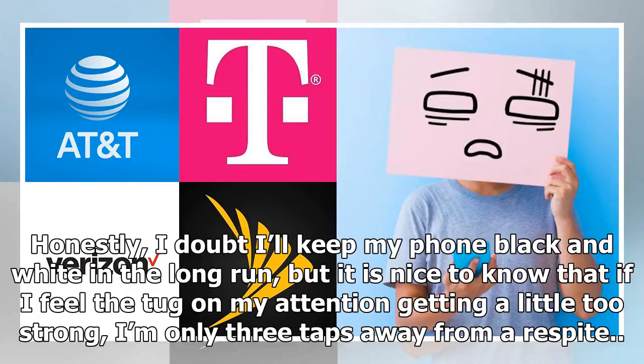Honestly, I doubt I'll keep my phone black and white in the long run, but it is nice to know that if I feel the tug on my attention getting a little too strong, I'm only 3 taps away from a respite.